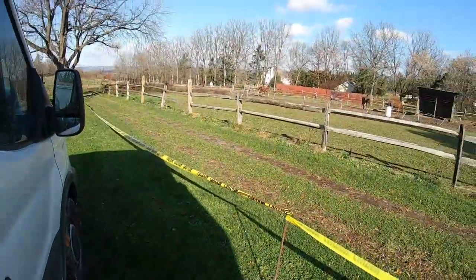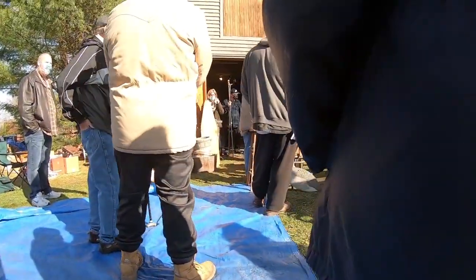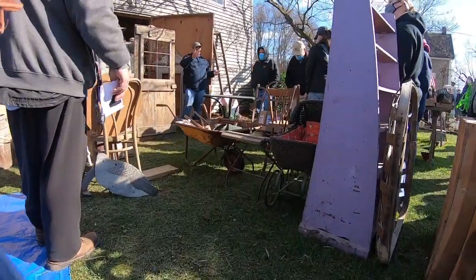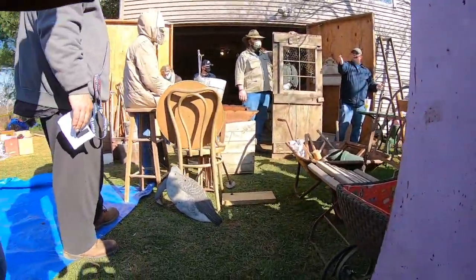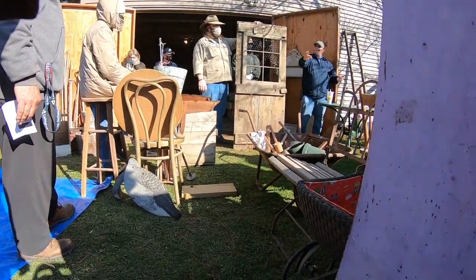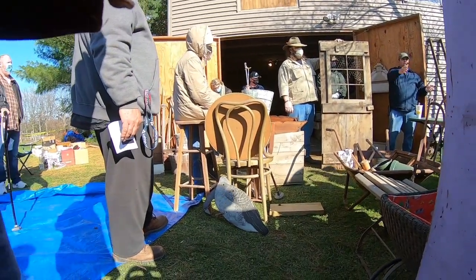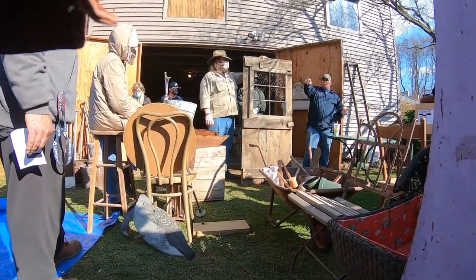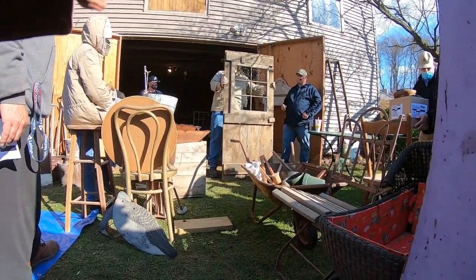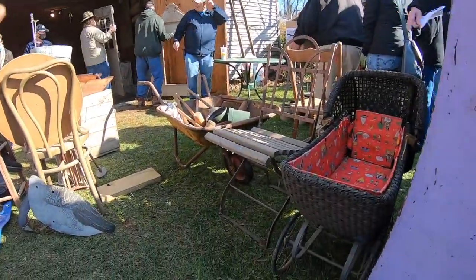Oh, it's a beautiful horse. 24, 26, 28, 30, 32 and a half, 35, 37 and a half, now 40, 42 and a half, now 45, 47 and a half, $45 bid. Alrighty, put it out of the way there a little bit.